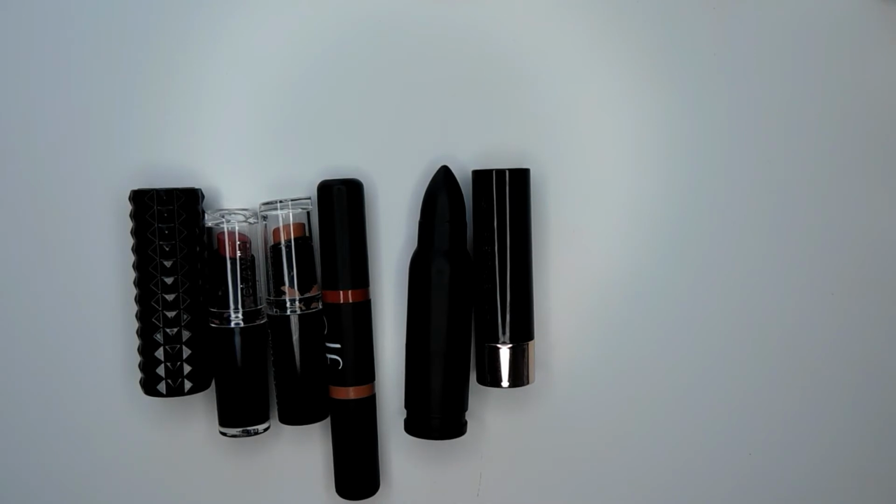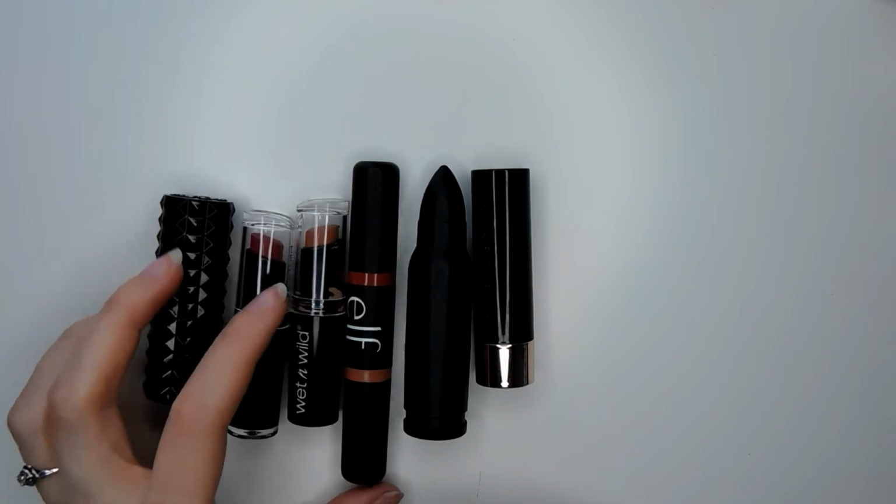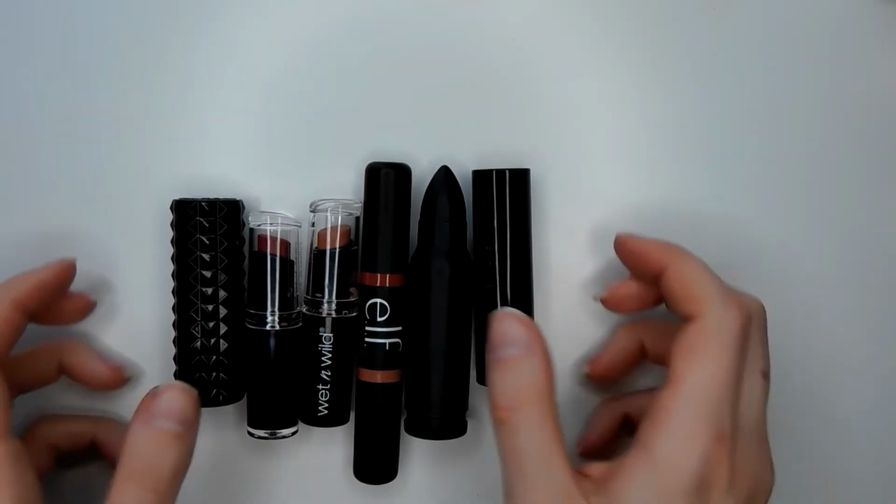So maybe I'll be able to use one of those up. I'm not sure. I just haven't been that keen on cream lipsticks lately. I usually use liquids.